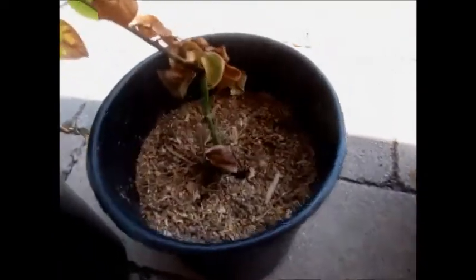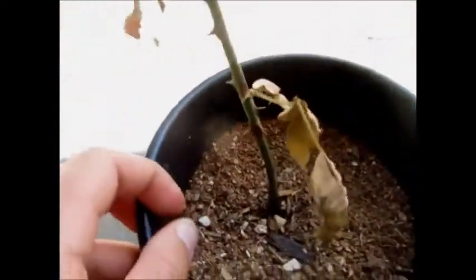This one's basically dead. You can see it doesn't even have many roots because it's just shaking around in the hole. Maybe one good node at the bottom, but either way it's pretty slow progress. Here's the last one, also not doing so well. But for 1 out of 4 with plants, I'll take it. I'm fine with that.